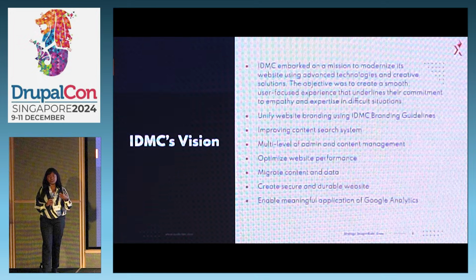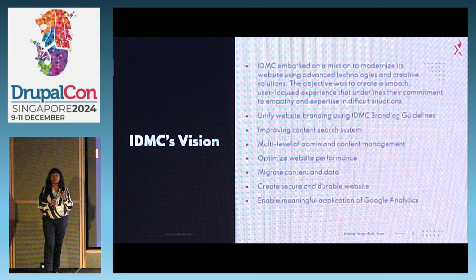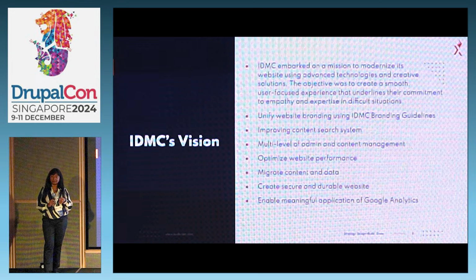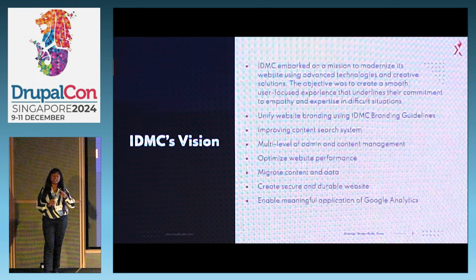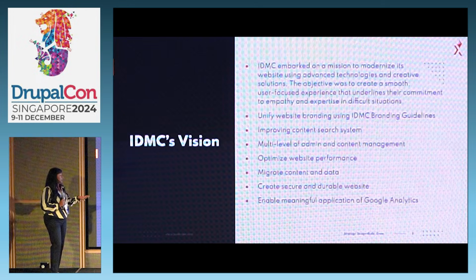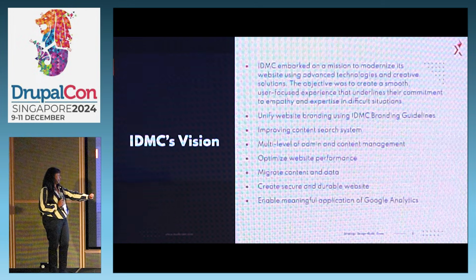And we had to ensure that it was not only pulled to the front end, but it should also be searched within the site, which was a tough condition because it's not directly pulled from Drupal. So we had to get that query as well. That was the tough part for migrating content and data.